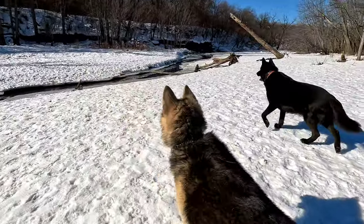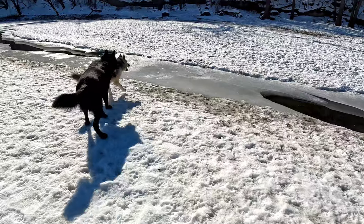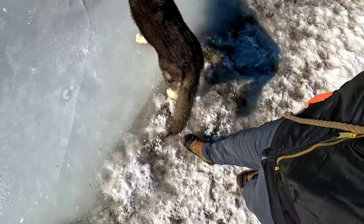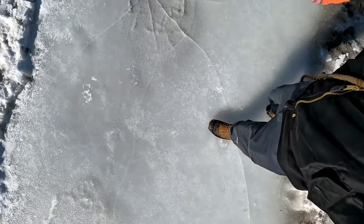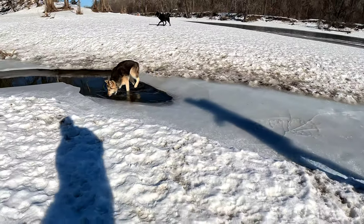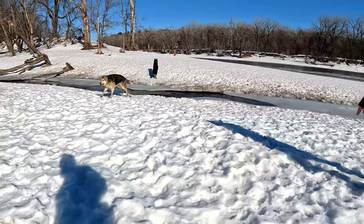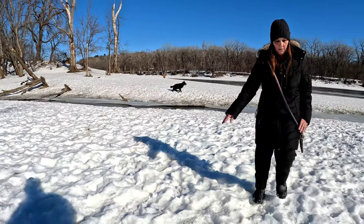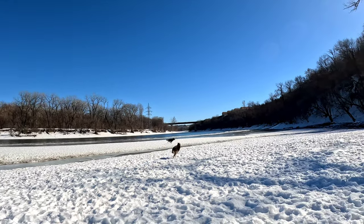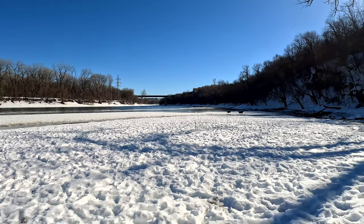Yeah, I gotta get back in the shade. Well, if it doesn't hold, at least it's not that deep. I'll go across first since I'm heavier. Oh yeah, it'll hold. Come on, guys. Come on, Ka-Bar. Come on. You gonna go all the way and take the shore over? Yep.